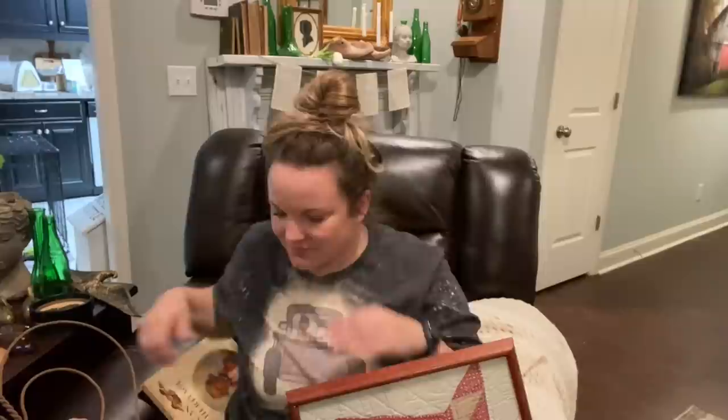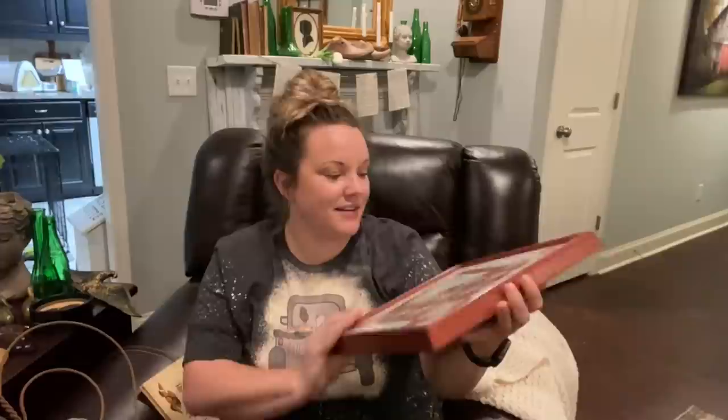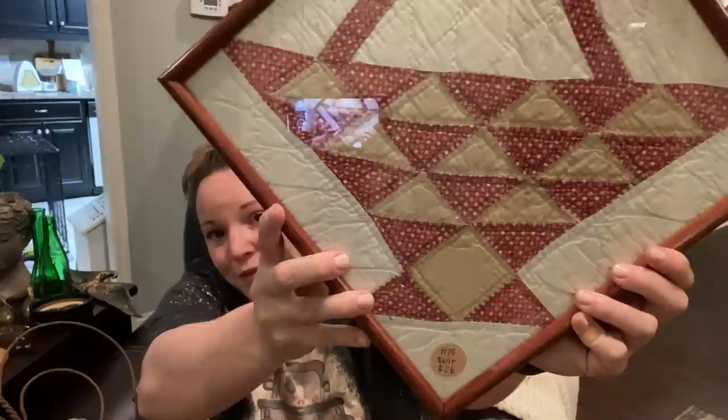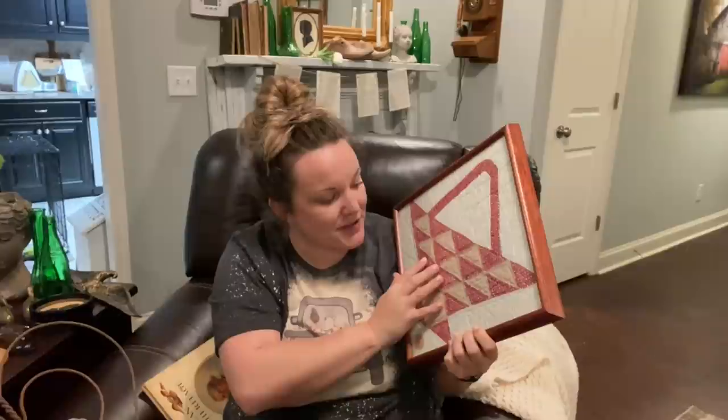Okay. I'll just go ahead and show you that. This I thought was so stinking cute. This is actually also from the House of Five. I wiped her booth clean today. But it is a framed quilt square. And if you'll notice, it has some beautiful colors. Most importantly, red, because we're doing red, white, and blue for summer. So I had to have this.